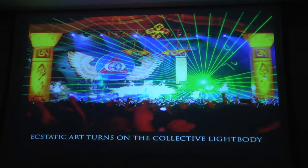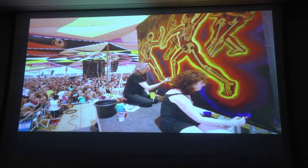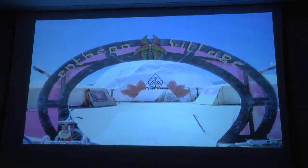This is us in Brazil, 25,000 people. Twice, we went to Brazil. They have big festivals in Brazil. There we are painting our mural. We painted this mural in four different cities.